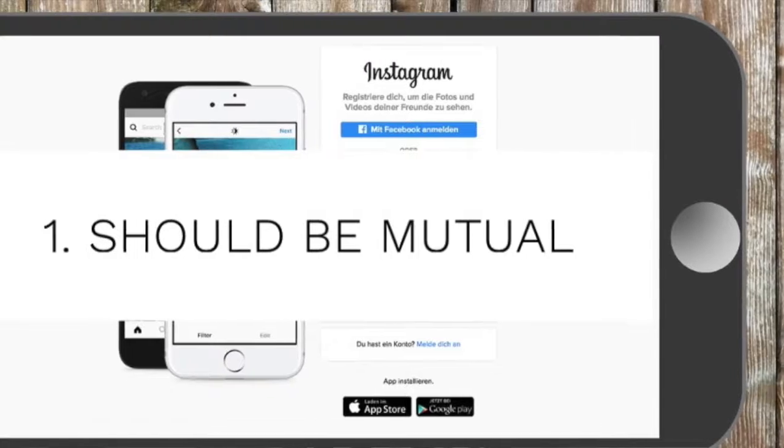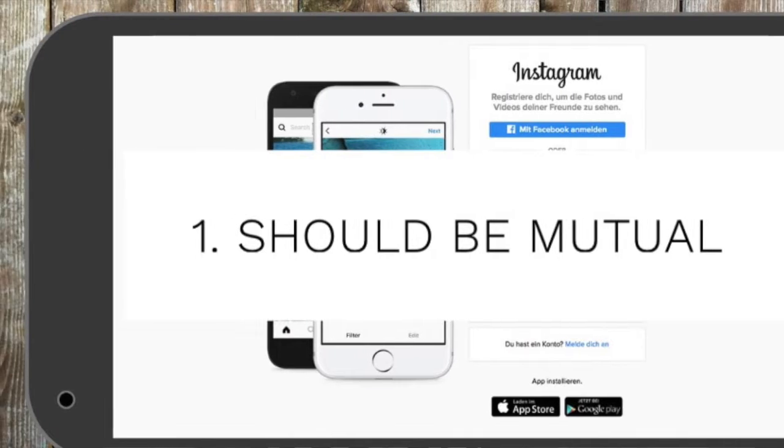Okay, tip number 1 is that working with brands on social media should be a mutual agreement or contract, however you want to call it. It should be mutual. You should be getting something, and so should the brand. Basically what I mean by that is they should either be paying you or giving you free product, and you should be writing good, thorough reviews or videos for them showcasing their product. You should never work with a brand that isn't going to help you.